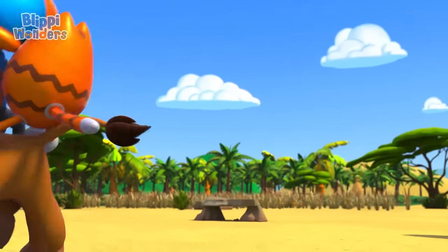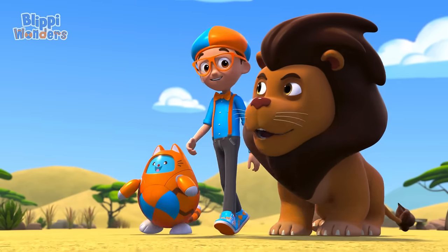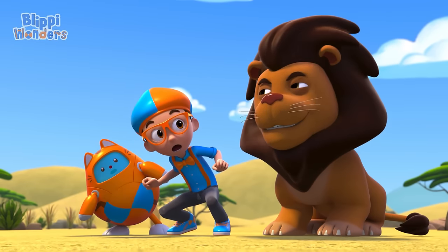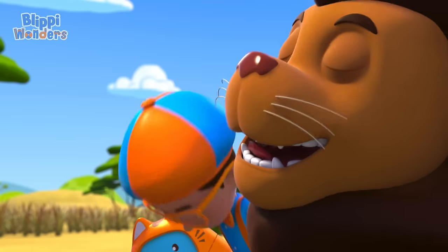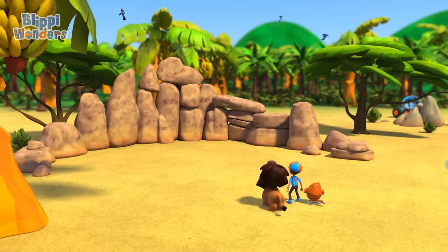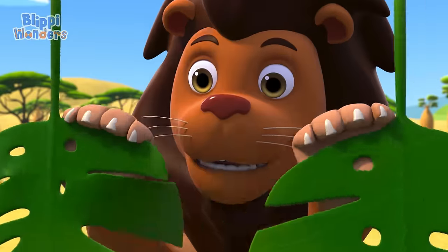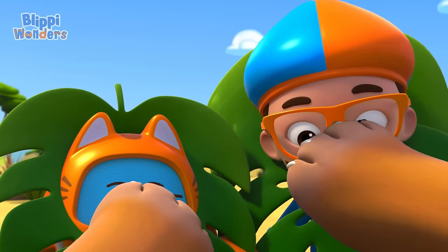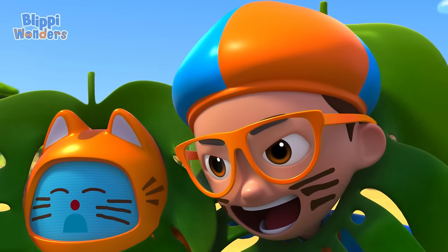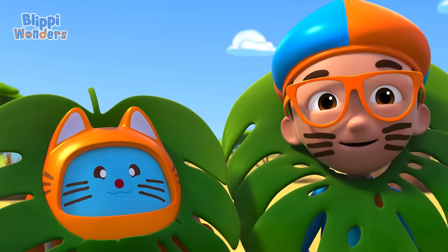Yay! Welcome to the Roaring Arena! To roar like a lion, follow along. First, find your power. Lift up and roar! Way to go, Blippi and Tabs! You are now honorary lions. Roar! Thanks, Jabari. We had so much fun.